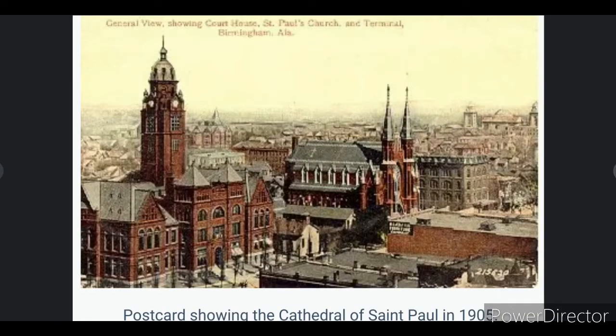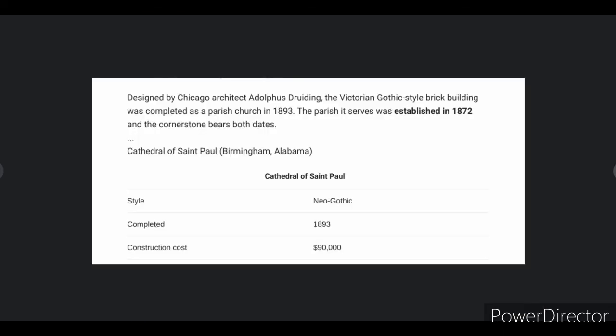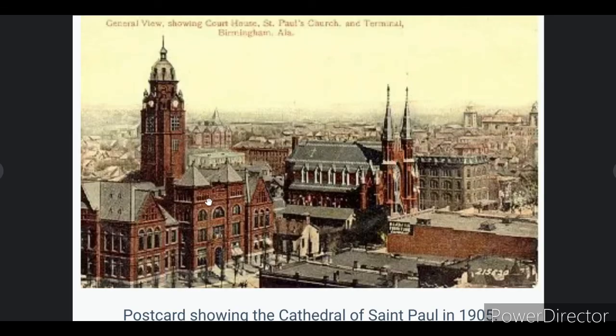Alright, we have the courthouse and St. Paul's Church and Terminal in Birmingham, Alabama. We got the Antiquitech on top, and just look at this church right here. I got a better view of this church momentarily. Just really looks out of place.